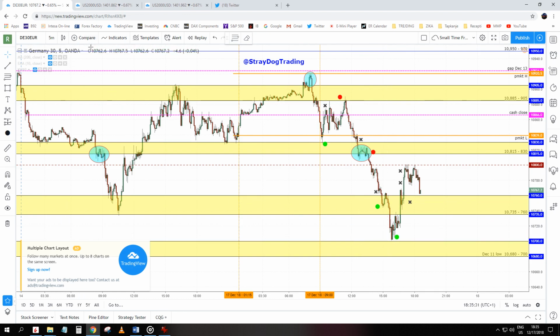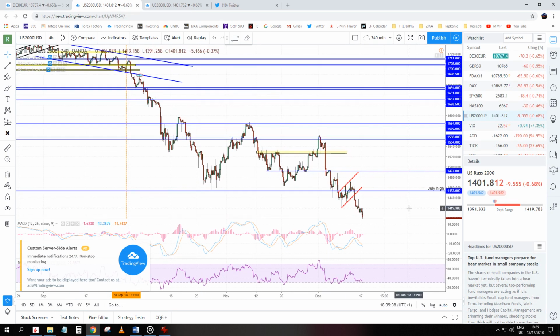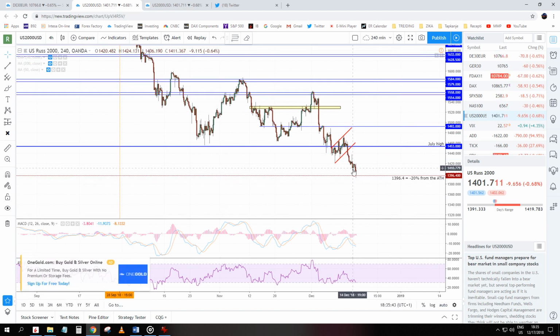One of the highlights of today isn't on DAX, in fact it is on US markets: the Russell came and tagged minus 20% from the all-time high. First it was a hard bounce up. Now it doesn't really look so good, but nevertheless it has tagged minus 20% from the all-time high.